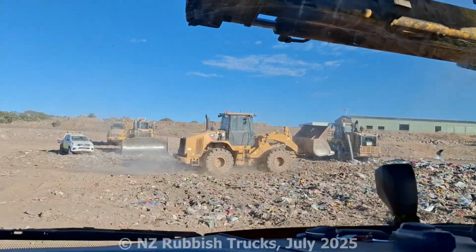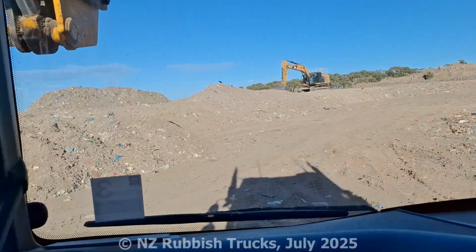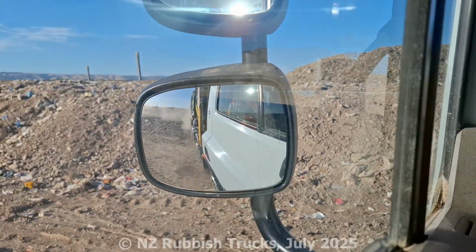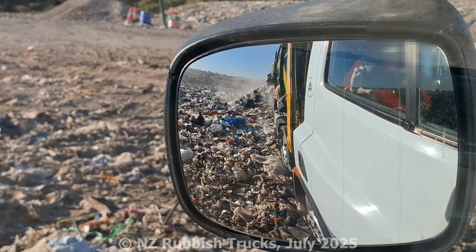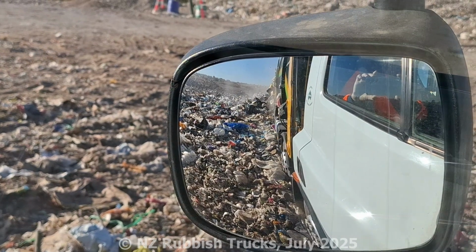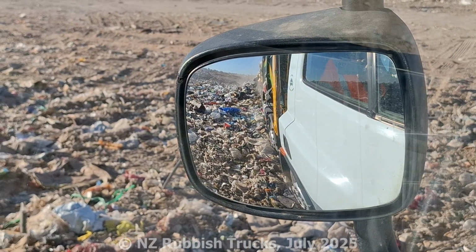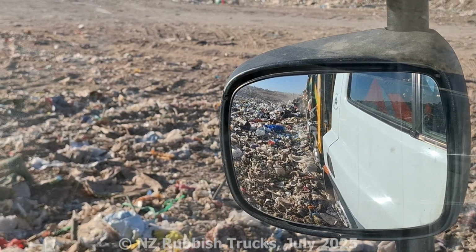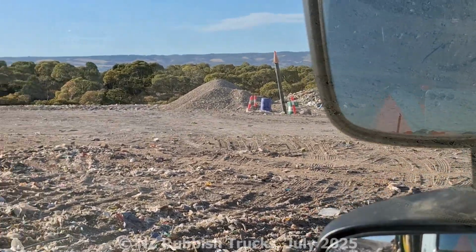Probably the best things you'll get will be in the mirror. That's the more modern version. That's the same as Tristan's truck.